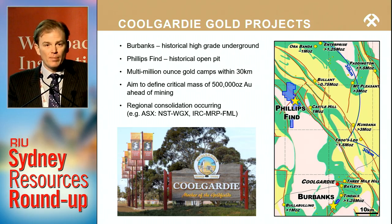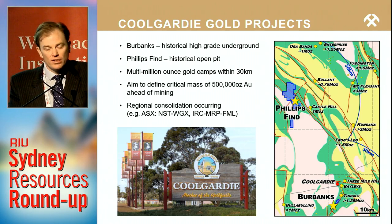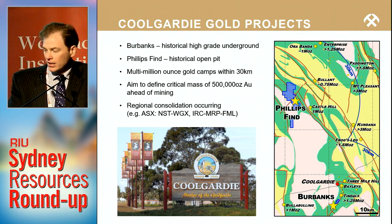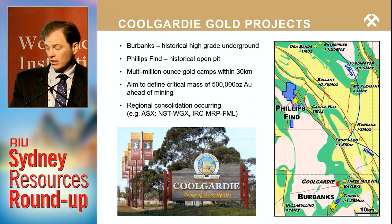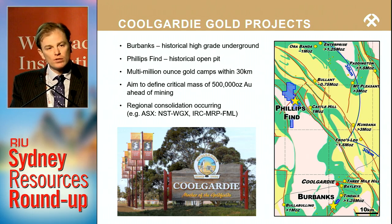So look, let's not forget about the gold assets. Barra was founded off the back of our gold assets in the year 2000, and they're located right there in Coolgardie. In fact, our geologist can log the core, and then 5 minutes later she's home cooking dinner for her family in Coolgardie. You just can't understand how convenient it is both for the exploration and the development of these projects. We've got a strategy to build up towards 500,000 ounces ahead of mining, and we think that's a value-adding step. We don't necessarily have to go mining.